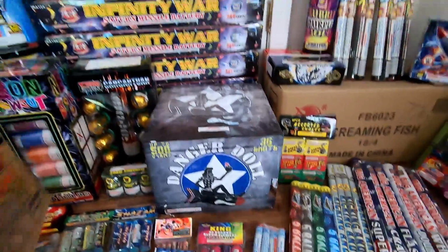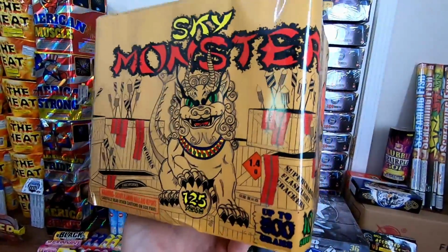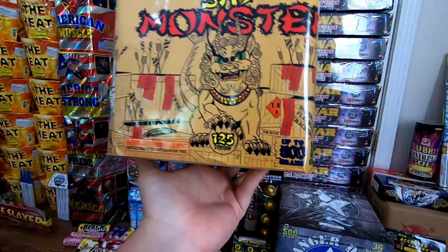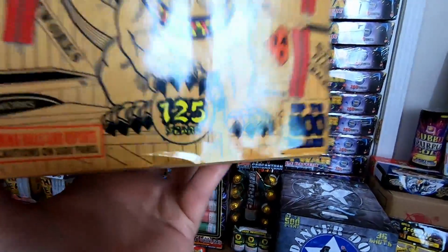And then they also whipped out this, which I've heard a lot of good things from pyros around the Midwest that have got it from Schneitters. It's called Skyy Monster. It's 10 shot up to 500 grams, so this is probably a 350.